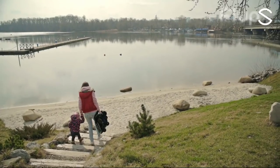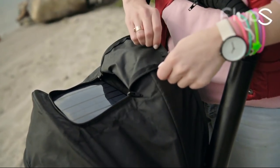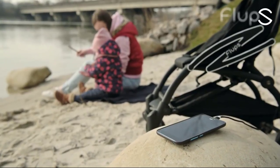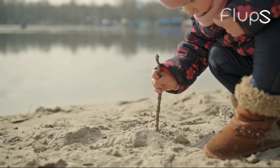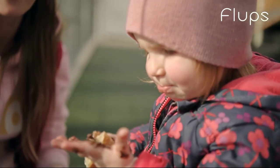The built-in mini solar panel. Never know when you might need the additional energy. There's more. There is a comfortable backpack in kit form, which the stroller is folded up in. It has a pocket for laptop and phones. What are your thoughts about these strollers?